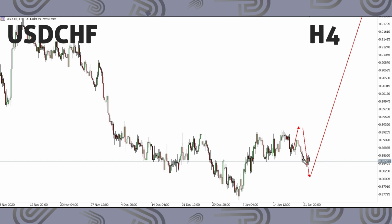Keep in mind that this corrective structure that we are having here has already started and it can grow bigger. This corrective structure can just end here and give this down move, or it can grow bigger.